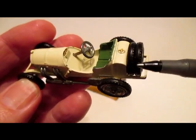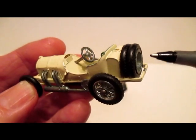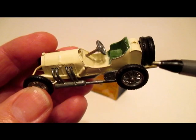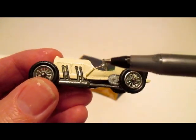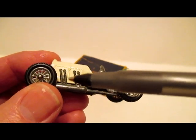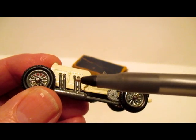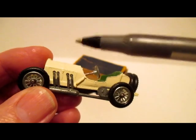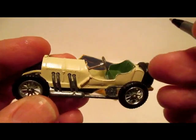Still got the thin support here for the spare wheels. It got a little thicker as time went on. And it's got two supports for the exhausts here. Originally it had four small ones, and then they put two bigger ones in.